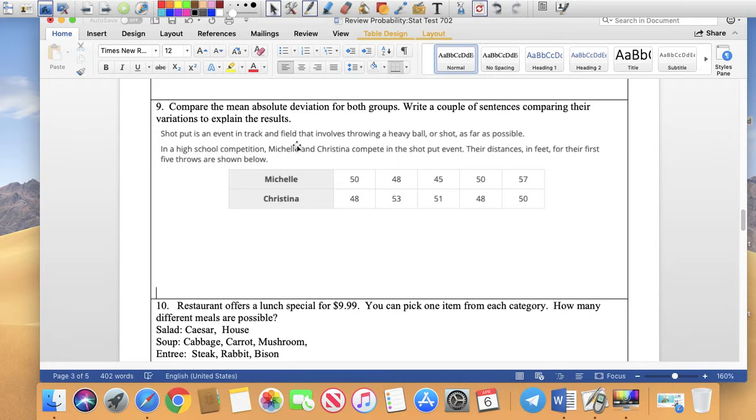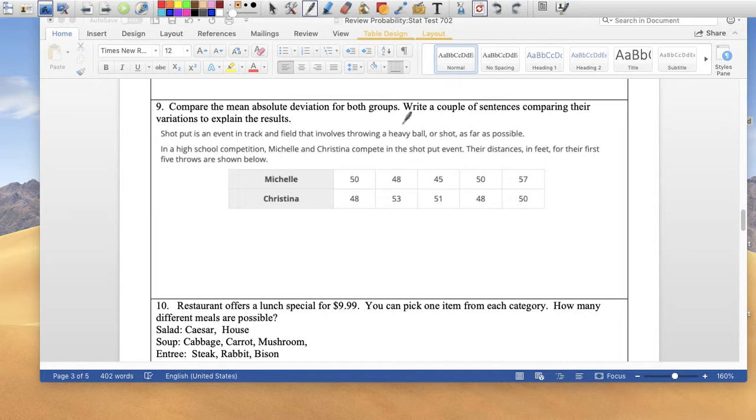In the high school competition, Michelle and Christina competed in the shot put event. The distances in feet for the first 5 throws are shown below. So you definitely have to find the mean. So let's find the mean on top. That's going to be plus 48 plus 45 plus 57. Enter. So there's 250 divided by 5. And the mean is, sorry, 50.